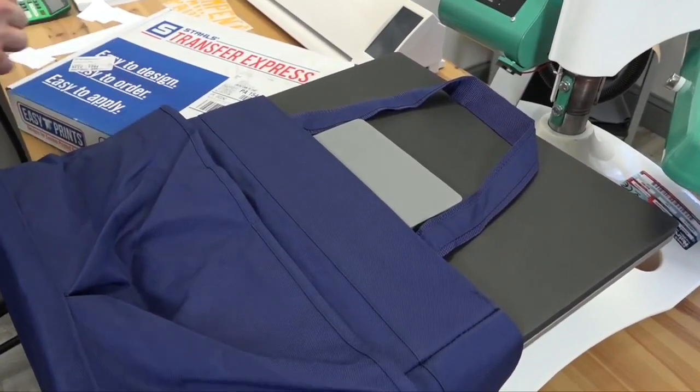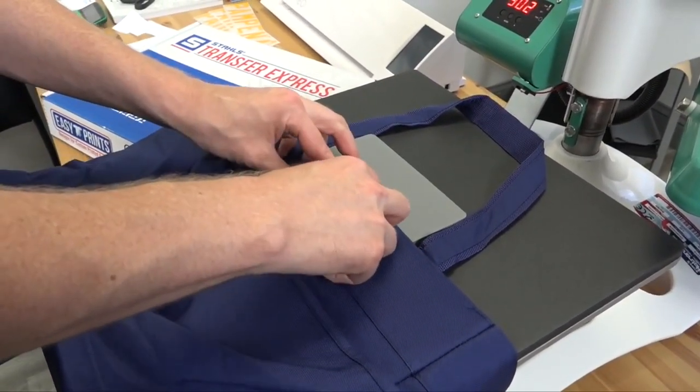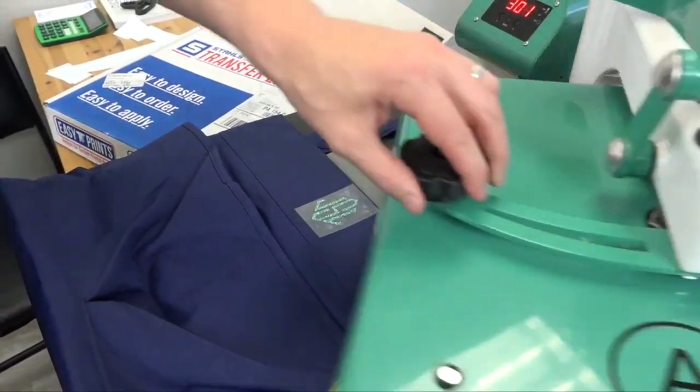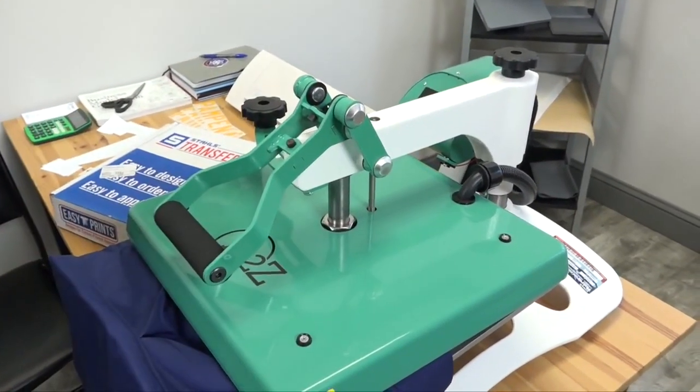I have the machine set. We'll position our glitter heat transfer vinyl design. We'll bring the press back over center, and I'll press it for 300 degrees for 10 seconds.